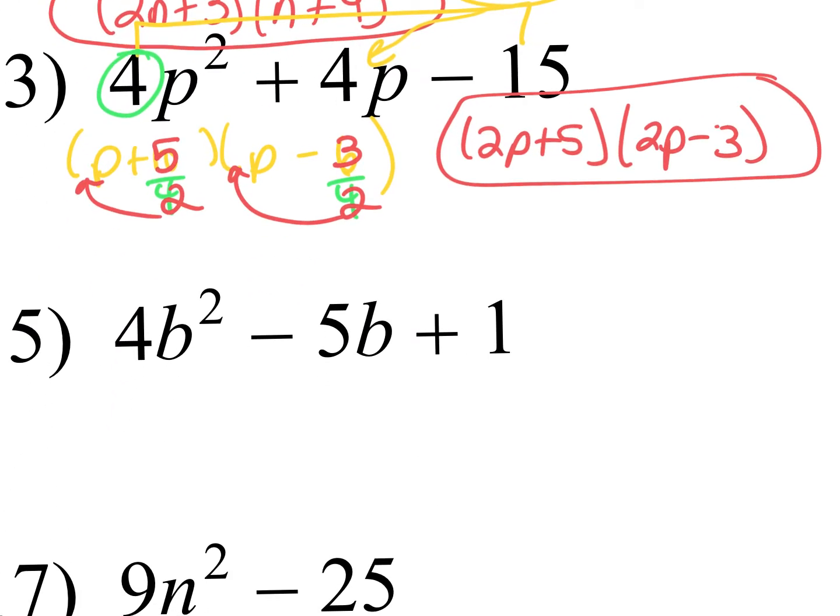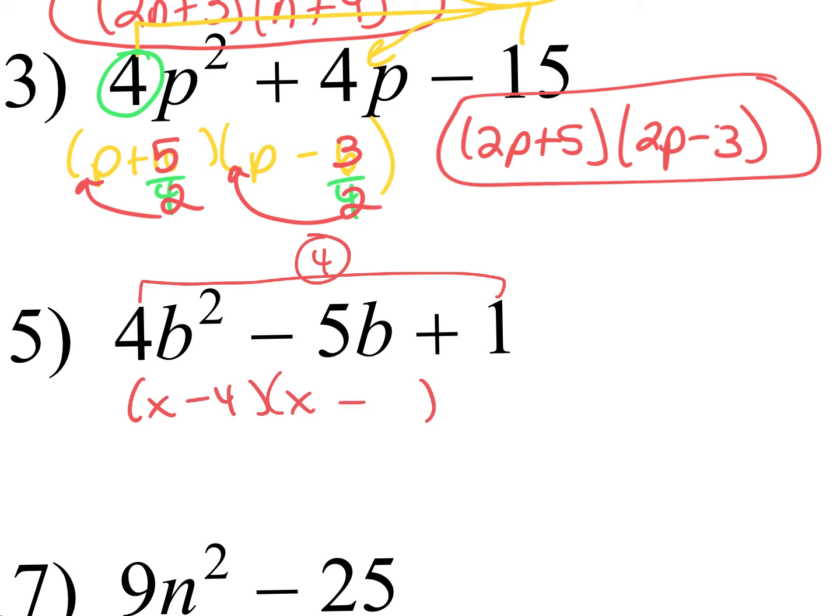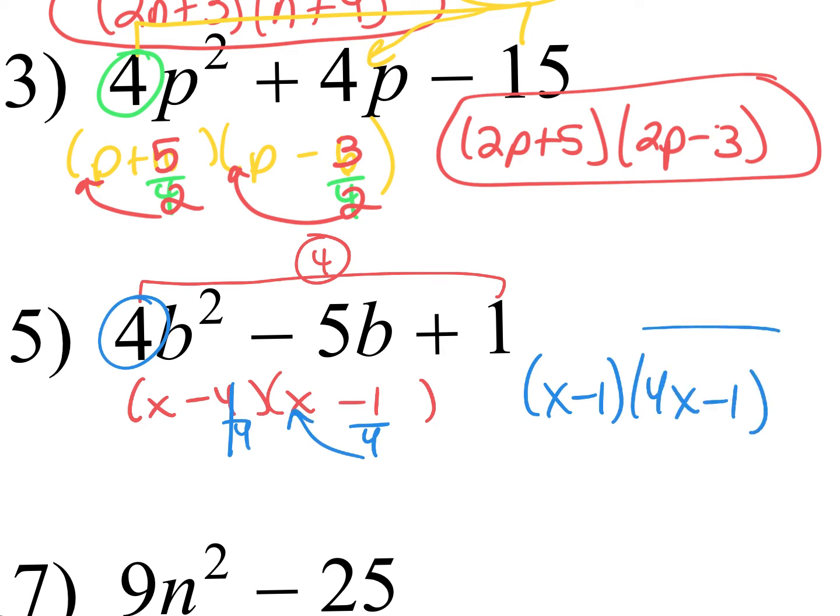GCF? No. So A times C. 4 times 1 is 4. What are the factors of 4 that multiply to give me 4 and add to give me negative 5? Negative 4, negative 1. Good. My A term is not 1, so I'm going to divide each factor by 4. 4 divided by 4 is just 1, so I have x minus 1. And then this becomes 4x minus 1. Questions?